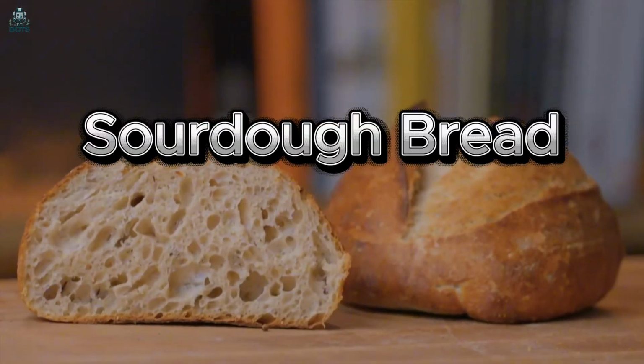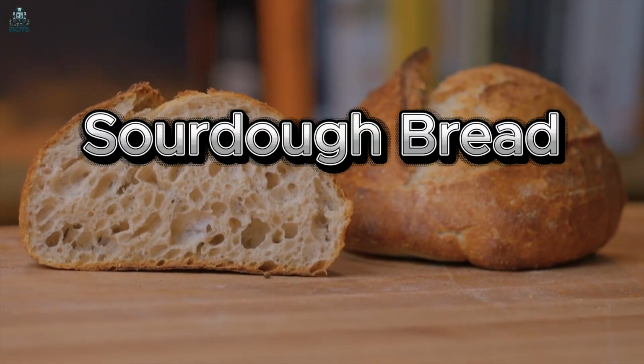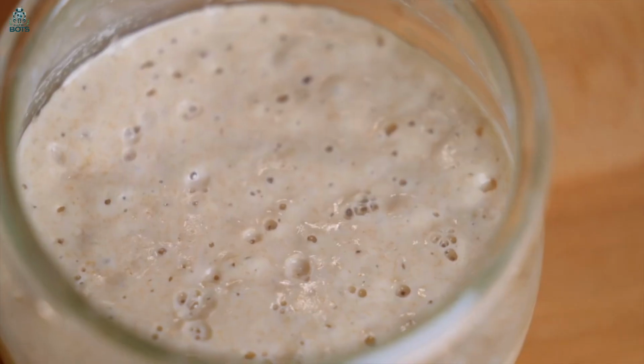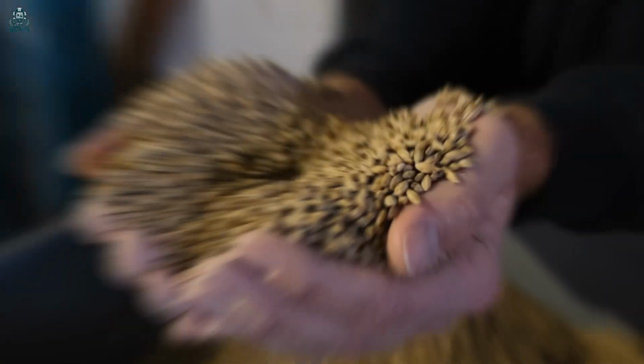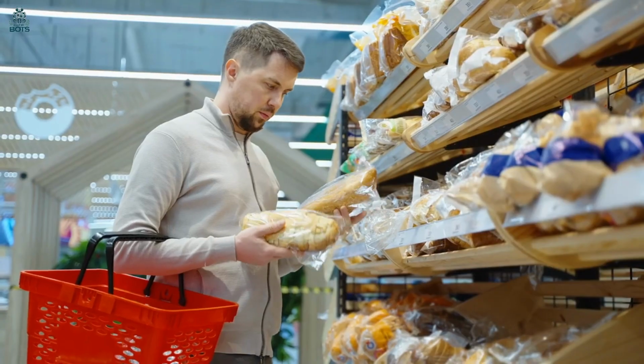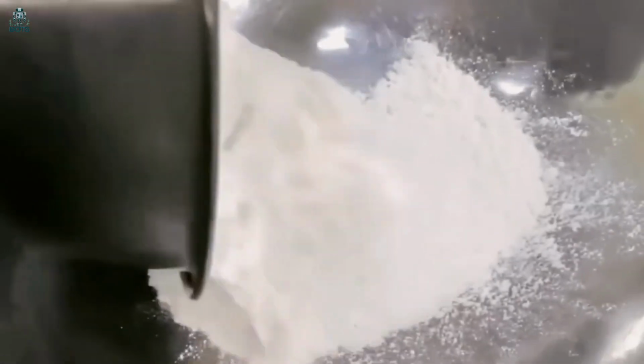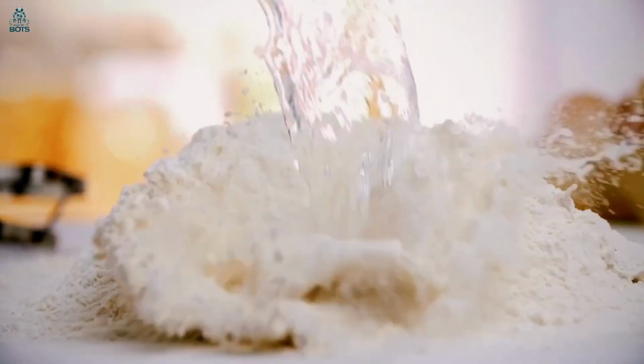Sourdough bread is an American culinary icon. Its crispy crust, chewy texture, and tangy kick have made it a global sensation, powering a billion-dollar industry that churns out over 5 million loaves a month in the US alone.